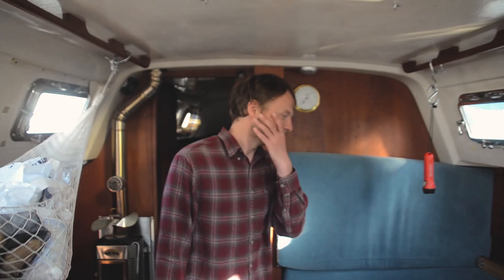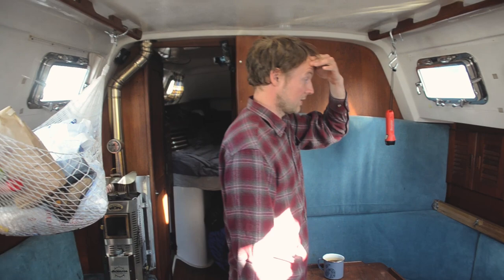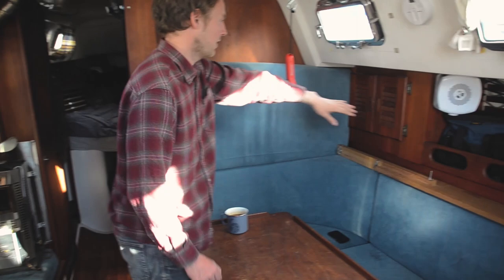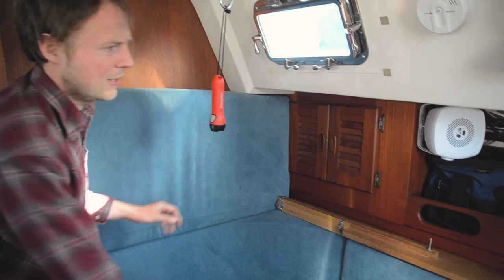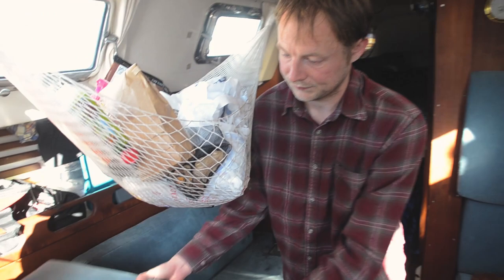This is kind of the living area where I spend a lot of my time. This is part of the same self-steering device. I've got to plane that down into an aerofoil, which I've been putting off because it's going to be really difficult. So we've got some tools up here. In here is all my safety gear, like gloves, life jacket, etc. Emergency torch. And then here we have a fridge freezer, which I installed.